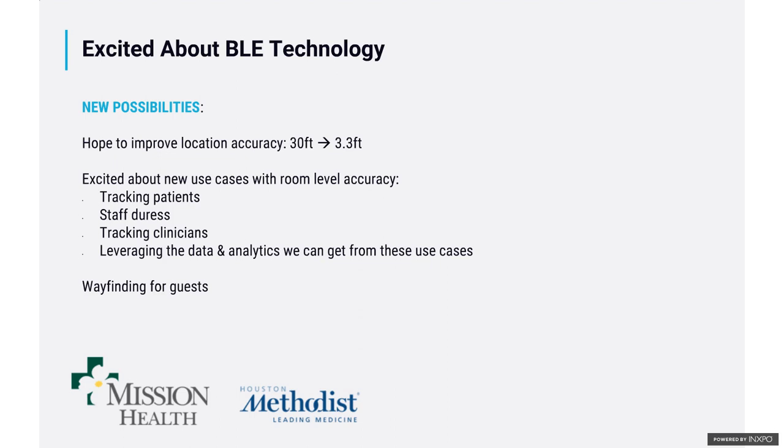And we've also been quite concerned about many of the technologies that up until this point, as Sudhir mentioned, relied on battery-powered devices, and from an operational perspective, we just don't feel like that's the enterprise direction we want to go. So we're very early. We just started in the initial phase of a pilot for wayfinding, and we're very optimistic about how that's going to impact and improve the patient experience.